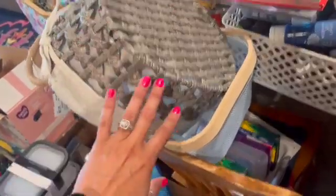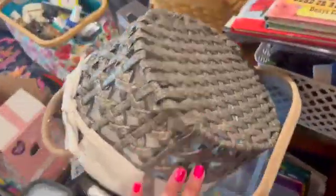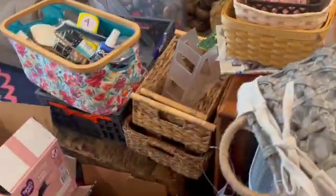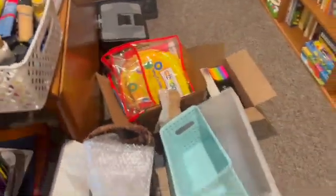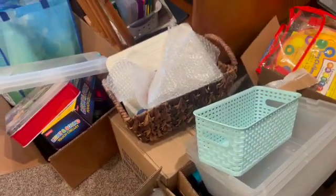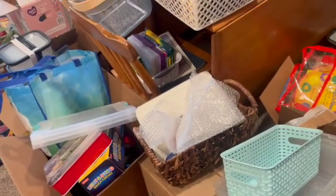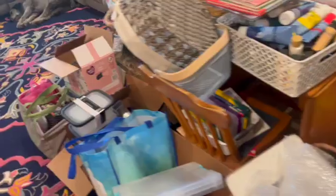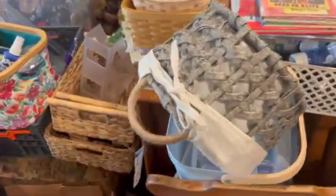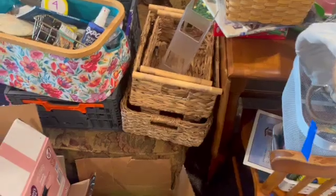But you can see I have a lot of different boxes and baskets and little storage containers that I scrounged together and kept an eye out for as I was planning for this. So I should be good as far as things to put things in, and I'm pleased with that. Happy that I thought ahead on that and collected up some things.